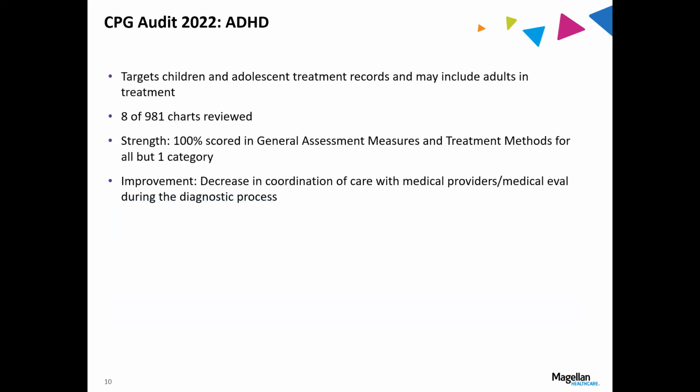So let's look at the ADHD clinical practice guideline audit. There was about a 10% increase from 2021 to 2022 data. All of the categories scored 100% except for coordinated care with medical provider and medical evaluation during diagnostic process. This is something we can stress to the providers as they are probably coordinating, but they may not be documenting this enough to show in their records.